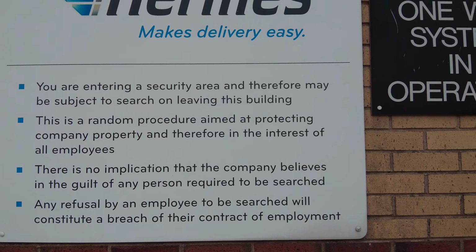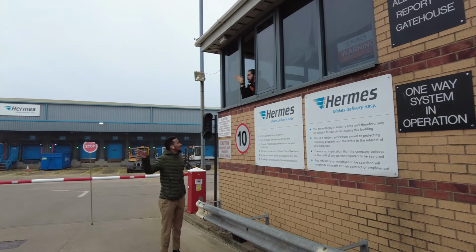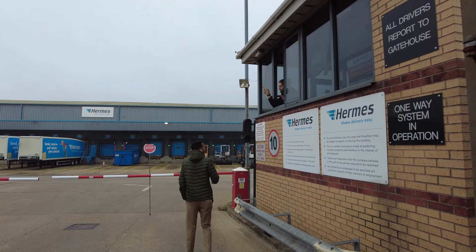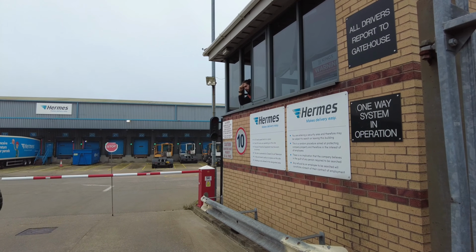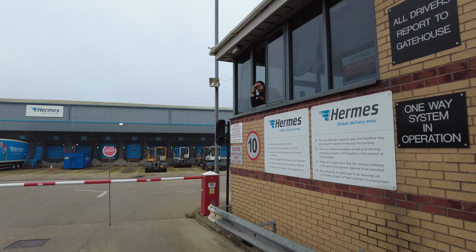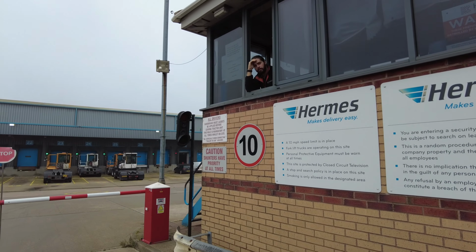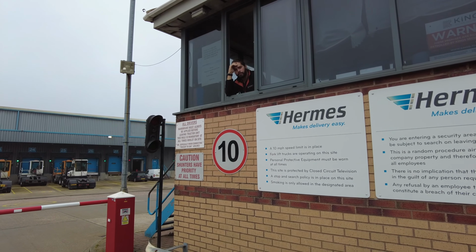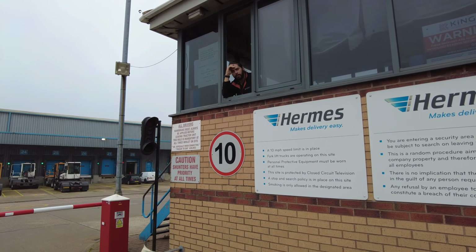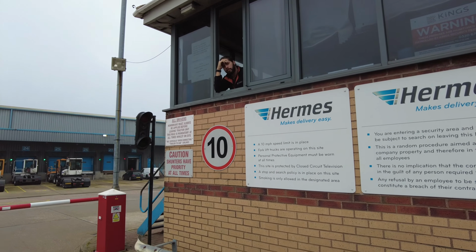You need to sign in the other side, mate. If you go down here, to the right, to the car park, little Hermes hut, just go in there to the right. Yeah, is this the exit, my friend? Yeah. You working here or? No, we're just having a look around Hermes today. Just having a brief look around the outside. Not coming in. It's just for viewing later on. Yeah, a lot of people are going to watch it. So, what is it? Just round there, is it?